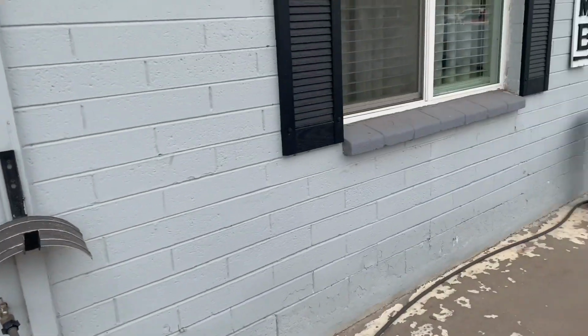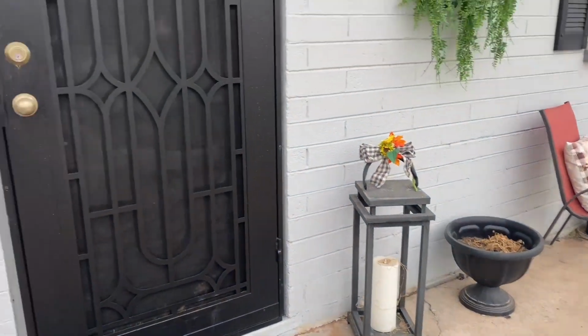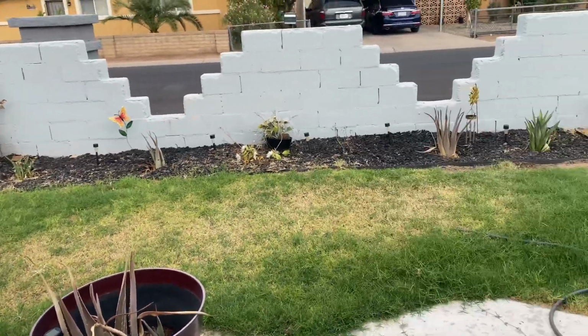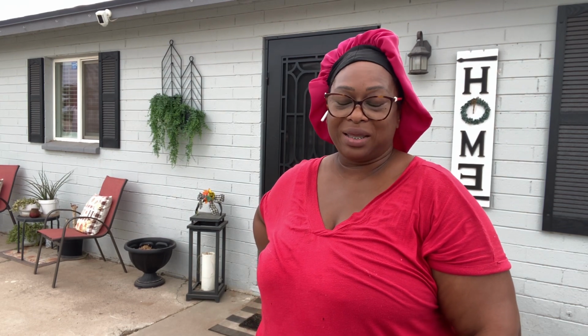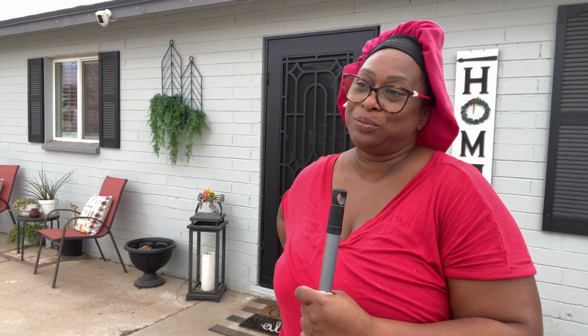I still have to get a power washer and get up all that paint that was left there by the previous owners. Hey y'all, so what I'm doing at this point is the front patio. I'm gonna start off by giving it the best cleanup job that I can give it, sweeping things off, wiping things off, taking out the old, the dead, and putting in the new. So let's get to it.